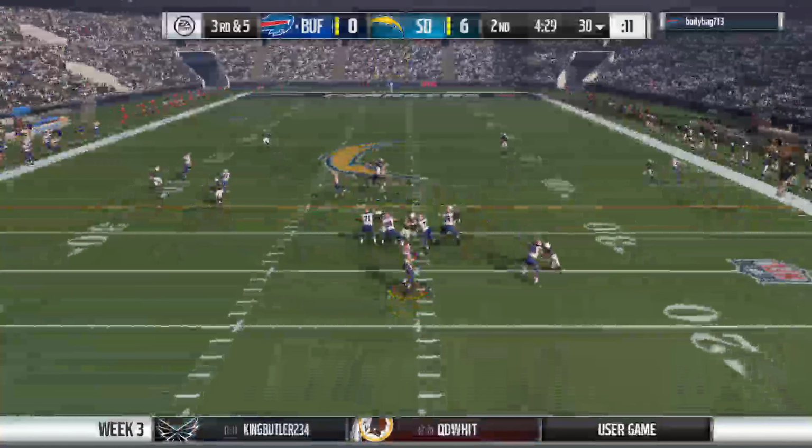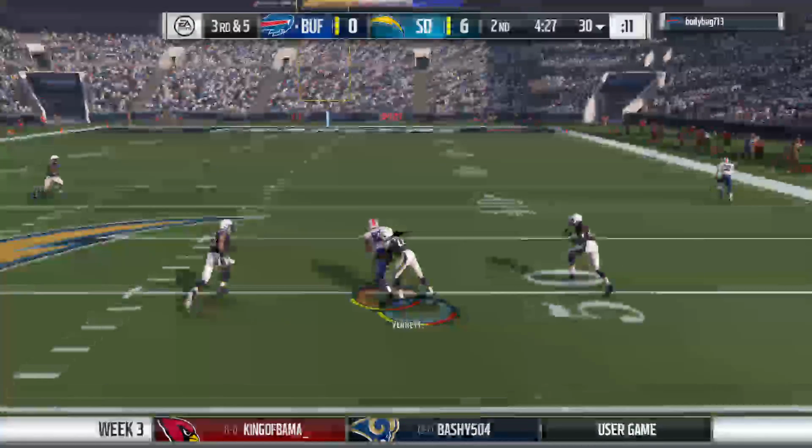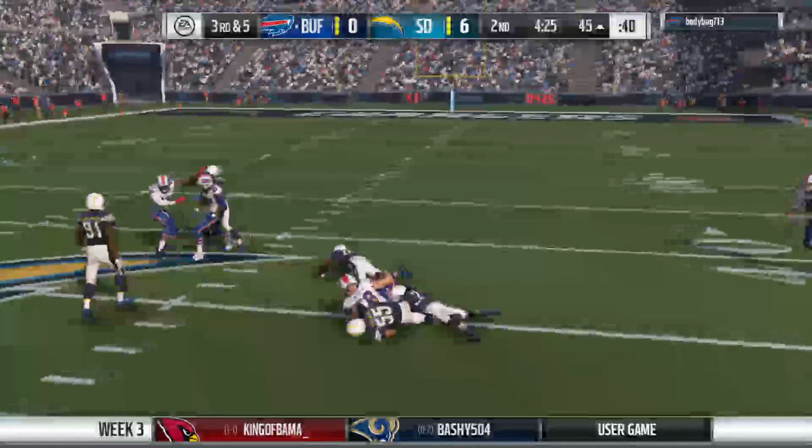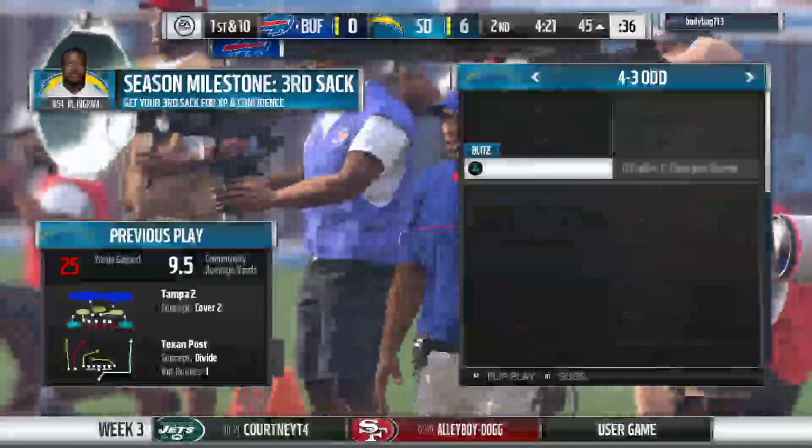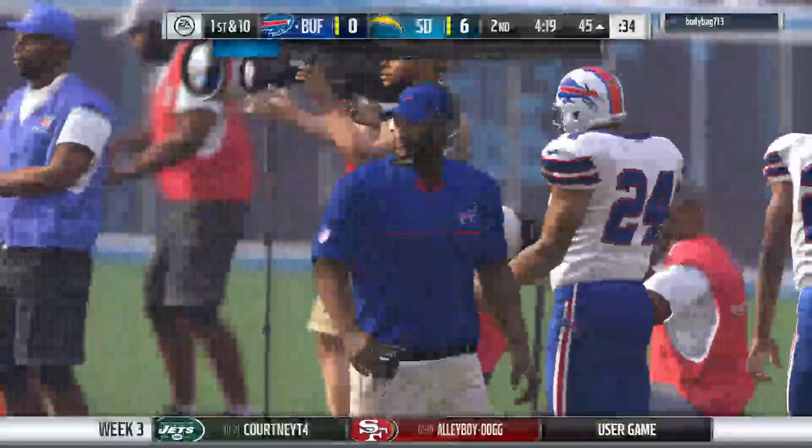Throwing, Cook. Oh, he's got a man wide open, complete. And he'll be taken down, but not before he gets into enemy territory. And there's a completion to the tight end.